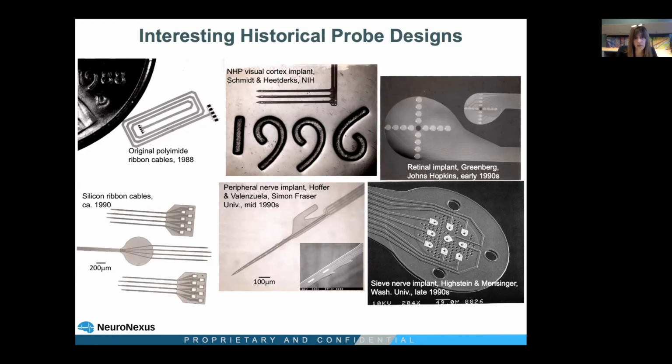The top one is a polyimide cable. You can see it's designed in a coiled shape so that it could be pulled out into a longer structure. It's sitting there by a penny. It was made in the late 80s, to give you an idea of size there.